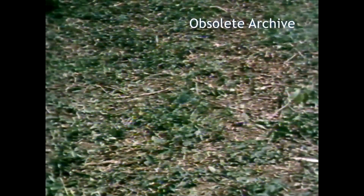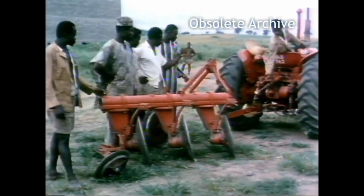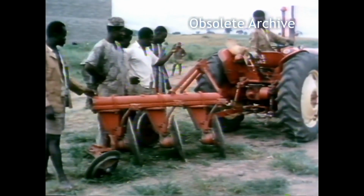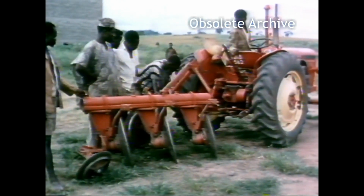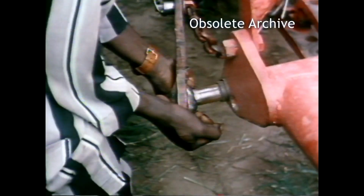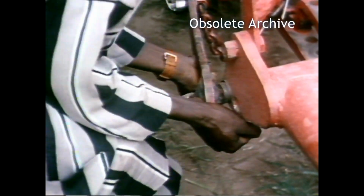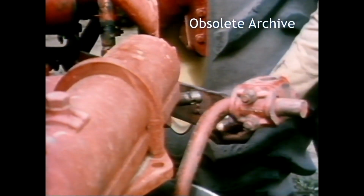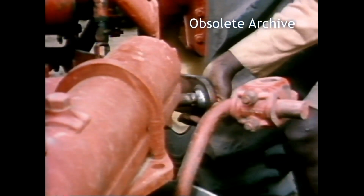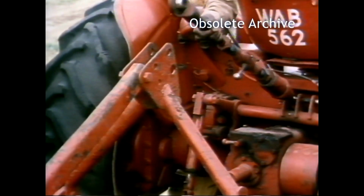When the ground has been reasonably cleared, it can be ploughed. And at the government farm at Ilora, 150 miles inland, an agricultural officer who has been trained in the United Kingdom instructs students in the use of a disc plough. In Africa, as in the Middle East and the Far East, this plough has proved its ability to penetrate in any conditions and maintain a true course, however rough the ground. It couples up to the tractor's three-point linkage, just like any other plough.